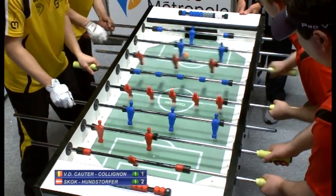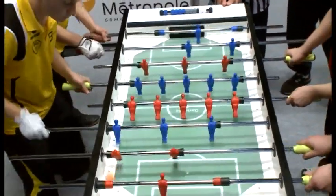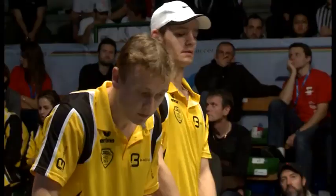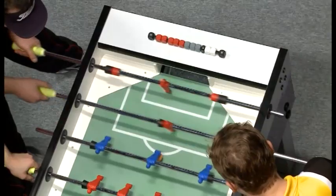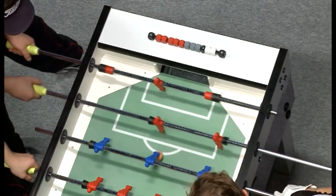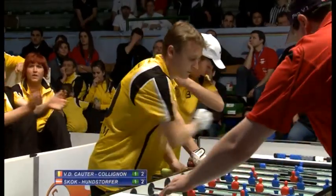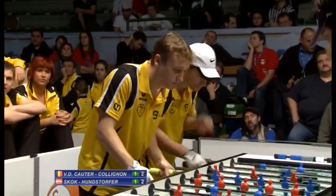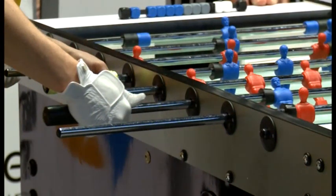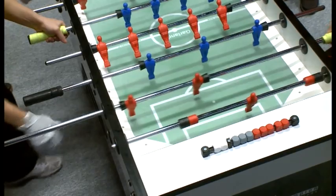Remains 2-1. Sent up the table, retrieved by Anton SKOK. And SKOK turns it over to Collignon. Collignon looking to tie it up at 2. Strikes that hole down the middle. He faked to a corner and then came back down that middle part of the goal. We're tied up at 2. Let's look at his hand here. As you can see, as he works it around and then simply comes to that near side.